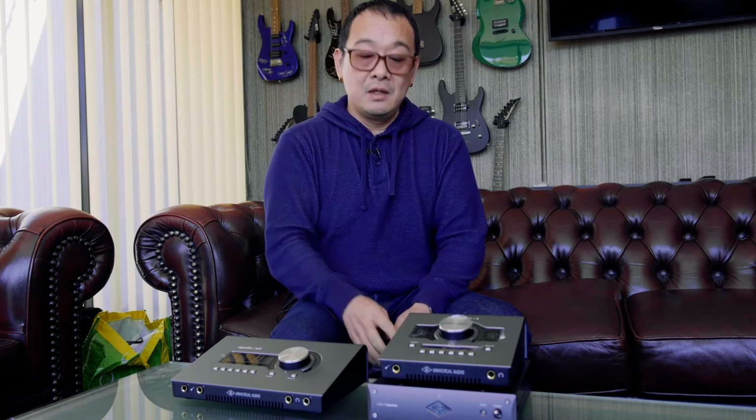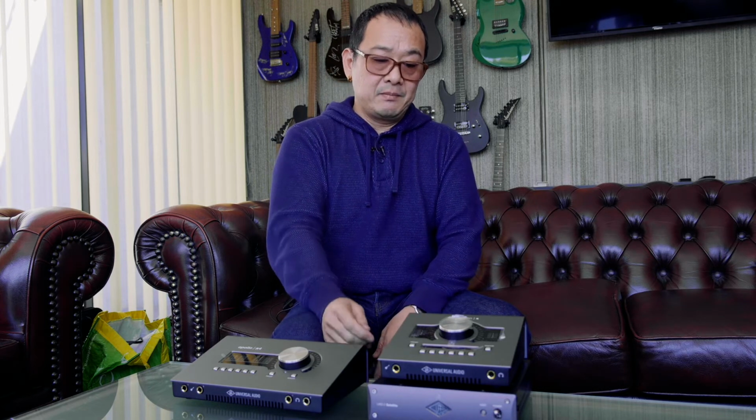Yeah. And then you have this traditional, which is just a large-scale studio where you have lots of ins and outs. And the beautiful thing about these devices is that thanks to the Thunderbolt and our drivers, they can be mixed and matched at will to make however big or small a system you need.